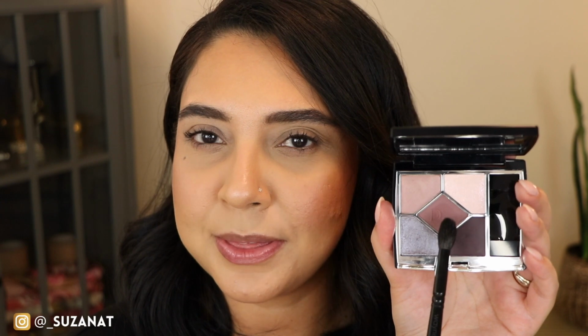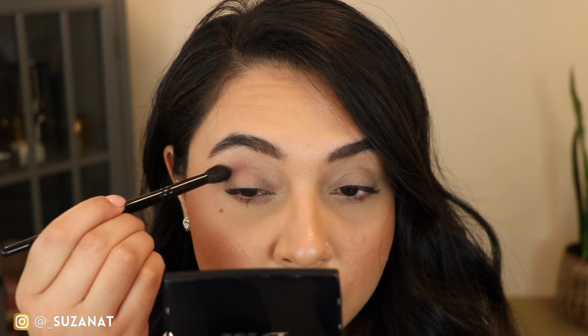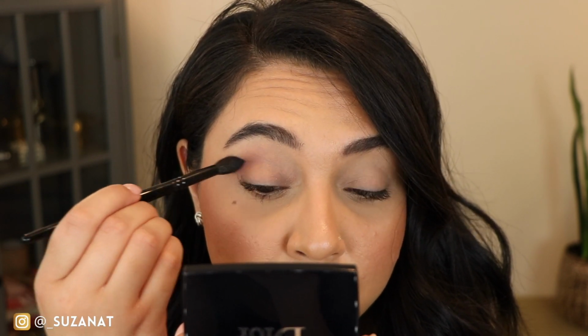So I'm going to start off with this middle shade, and I'm using my Wayne Goss number 3 brush. So just pick some up with the tip of the brush here. And I'm going to go straight into the crease here. I like to start in the outer portion, start doing some blending, and then slowly start going in. And this shade actually looks a little bit deeper than I thought it would initially. I'm going to go in for a little bit more.